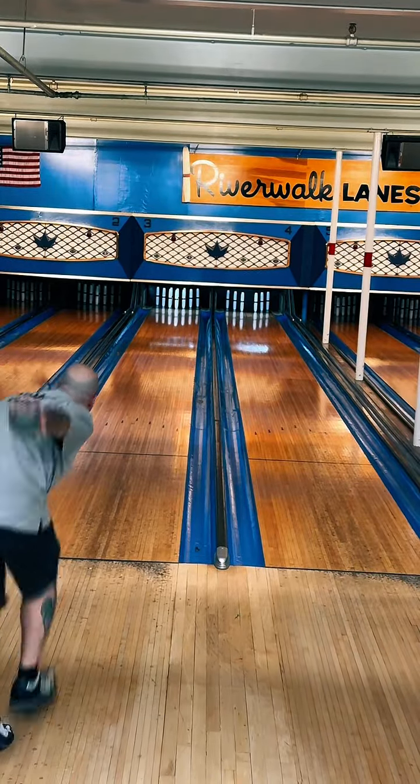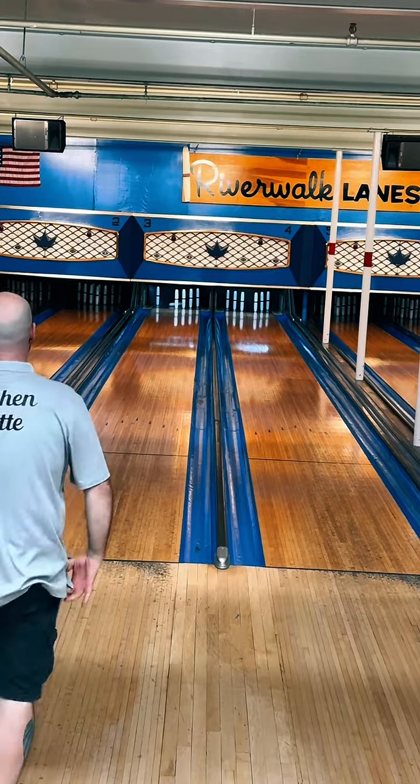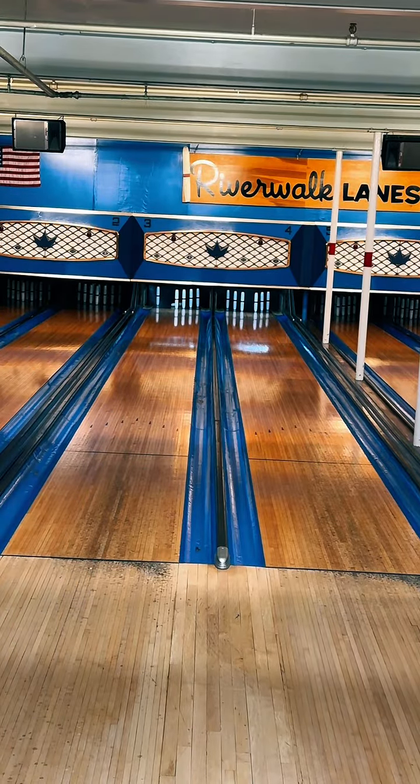Oh. He definitely could have gotten away with that pin, and nobody would have said a single word about it. But he is 100% right. It did hit that piece of wood.